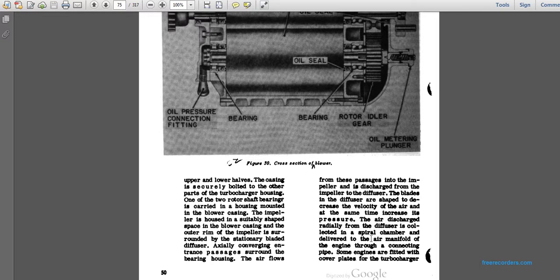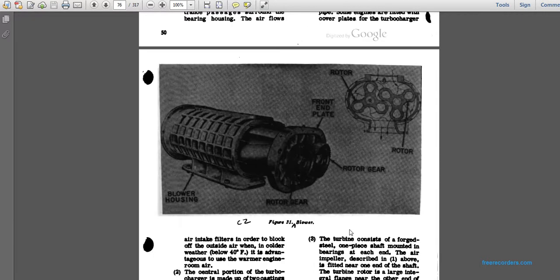The diffusers deliver the air, collected in the spiral chamber, to the engine air manifold through connecting pipes, fitted with the covered plates of the turbocharger.